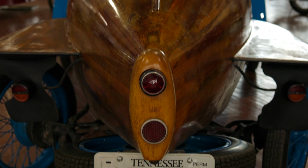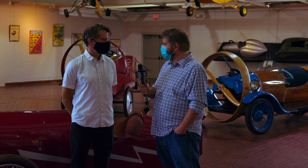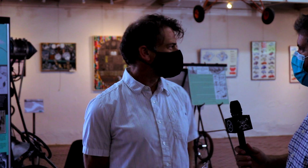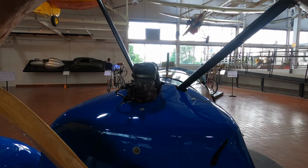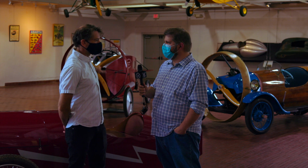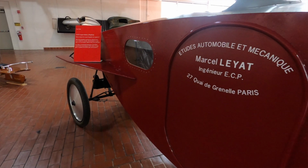Do these vehicles make it onto the road? I know you said they drive a lot of the vehicles here. Are these seen out on the streets? The only one that we really drive is the Helicron, and we keep it running. Jeff takes it out quite a bit. When it was restored, it was licensed to be on the streets in France, so it's licensed to be on the road. The Layat that's right next to it, he actually made more propeller-driven vehicles.